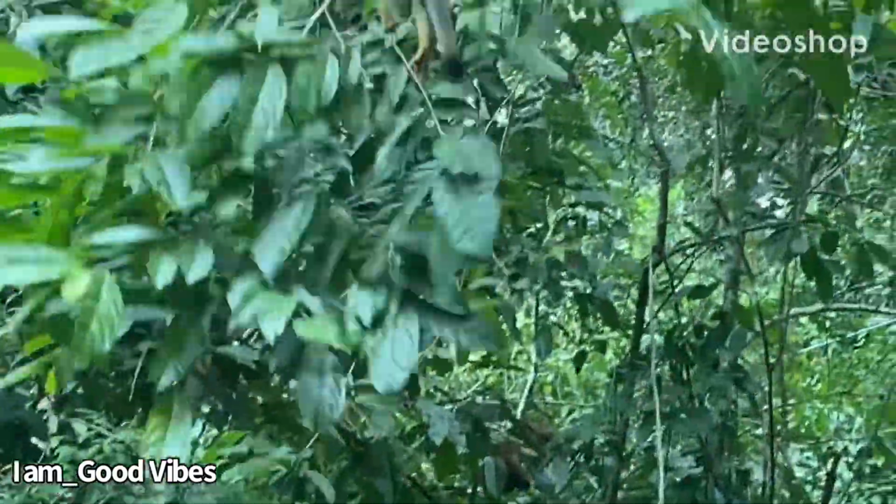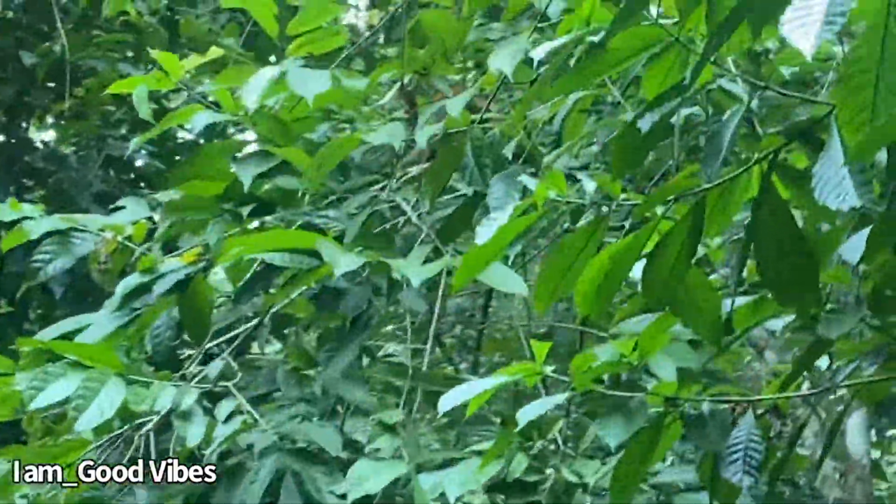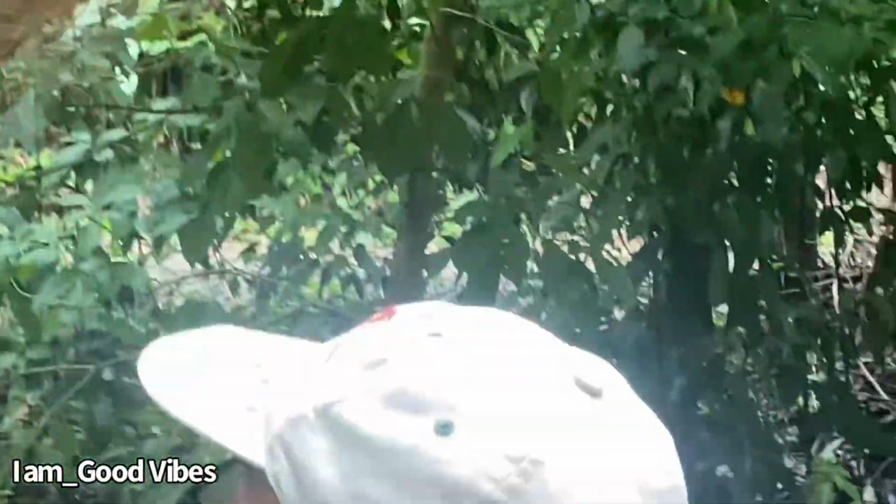Oh, that's a full-size grown monkey. Right now, I'm on a tour looking at these monkeys. Look at that, look, Heather. They can be 4 or 5 years old.